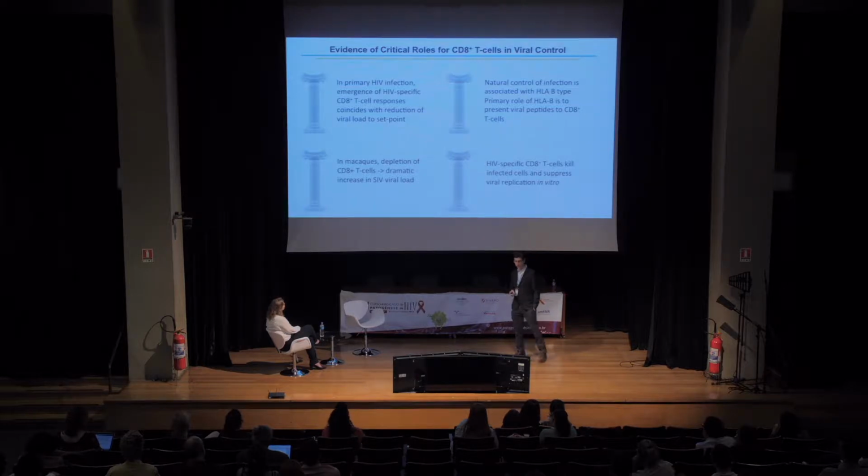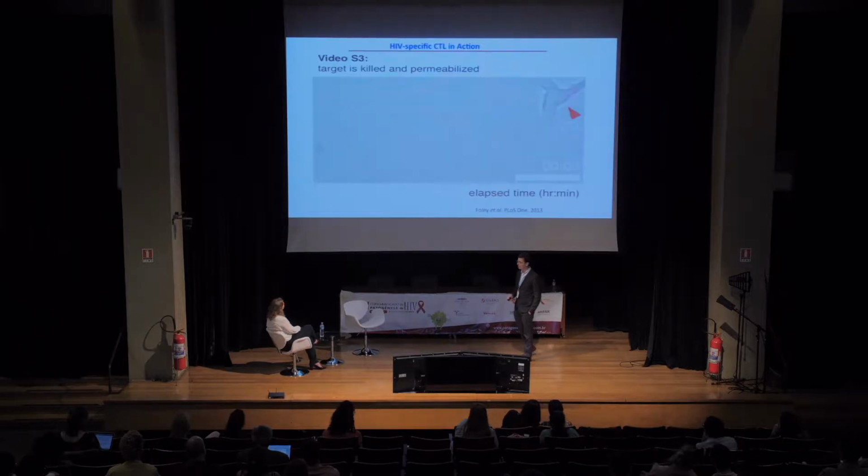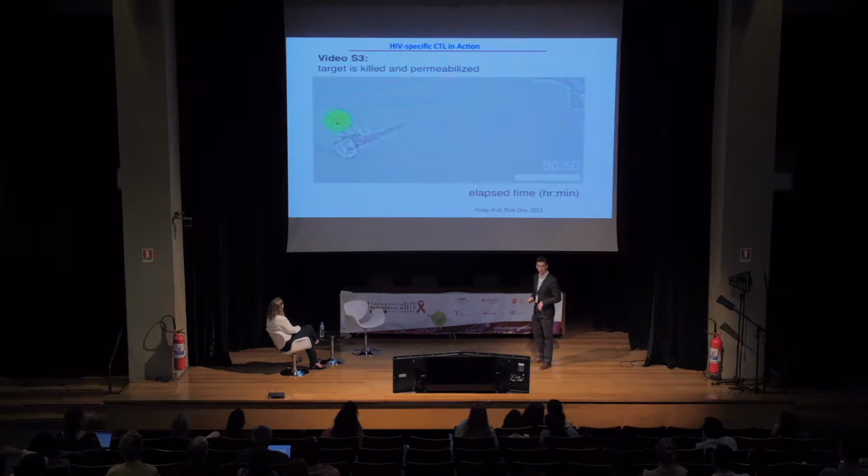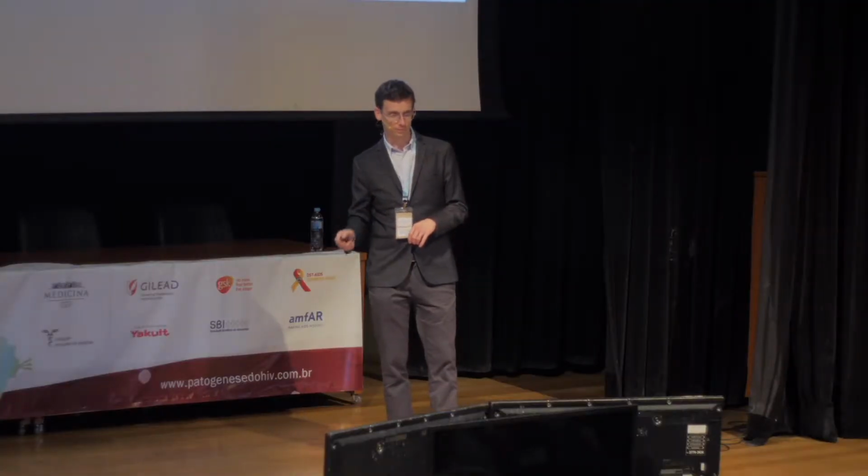And finally, of course, if we just take HIV-specific CD8 cells in vitro, we see that they very effectively kill HIV-infected cells. So it makes sense that they can play a role in natural infection. I'm sure you've seen movies like this before, but here's one we took with an HIV-specific T cell encountering its target and killing it very dramatically. So we can see this very clearly happening in vitro.